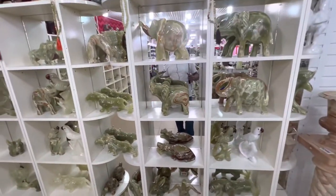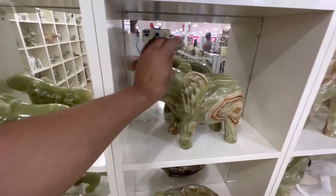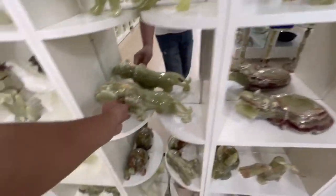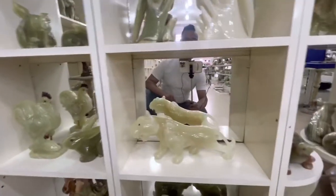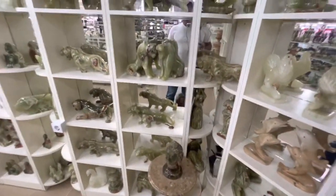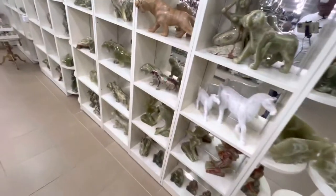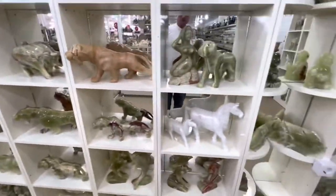These are animals. These are elements. Oh my God. How do you make it? It should be, wow, the lion, the tiger, wow. Look at this. Look at that. Oh my God. It's beautiful. Oh my God. Corks. Things that you never thought of are in here. Whatever you want is in here. Oh, beautiful horse. White horse. Baby horse. Wow.